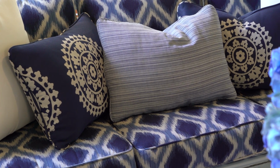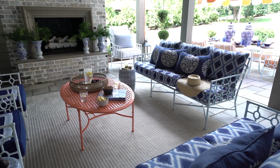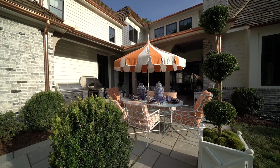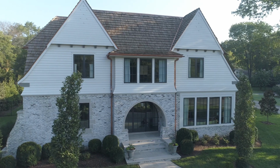I want it to be inviting, and that's what this is all about. So anytime we can take a moment and be outdoors and really enjoy it is the best thing that we can do for ourselves, both mentally and physically. So I'm gonna relax a little bit out here, take a deep breath, and say goodbye.